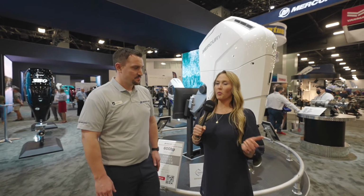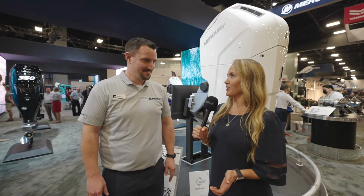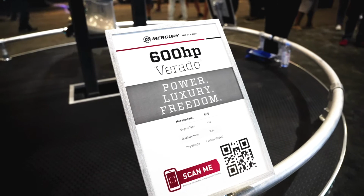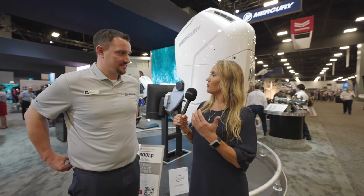Yeah. Well, so your boat's really nothing without power, right? You basically have a canoe. 600 horsepower seems a little excessive. What brought you guys to creating this?